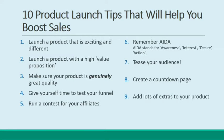9. Add lots of extras to your product. Make your product more enticing by including as many extras as you can, whether that means video materials, mind maps, or membership to a forum.